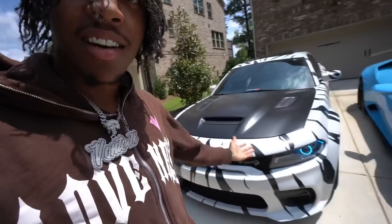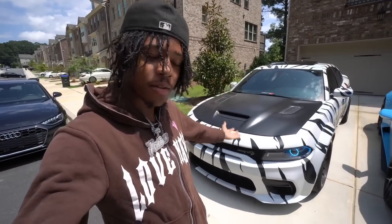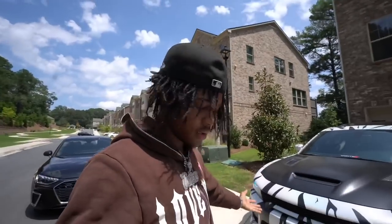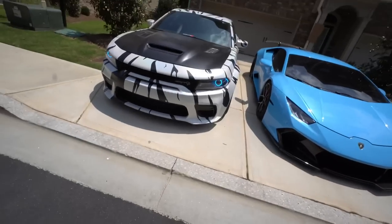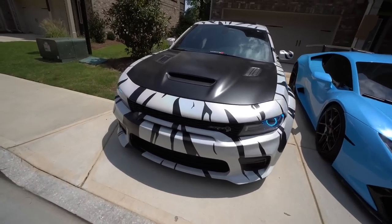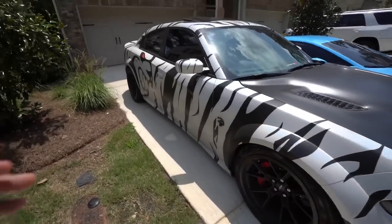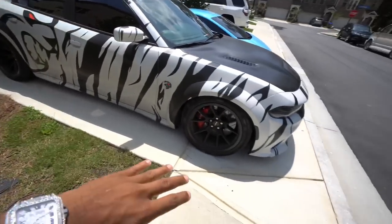Let's do it. All right, y'all. So right off the bat, we're going to start with the cheapest car I got, which is my 2021 Dodge Charger Hellcat Red Eye wide body, of course. So I got this car back in October of 2022. I've had it since then, obviously. It hasn't really given me any issues. It's a really good car.